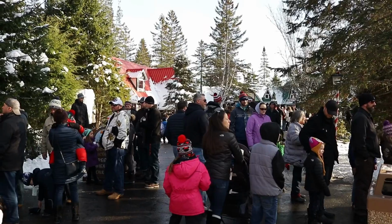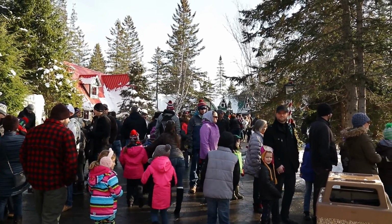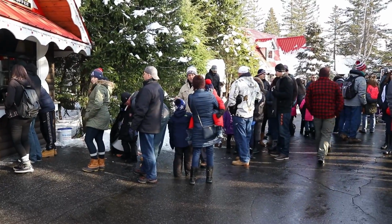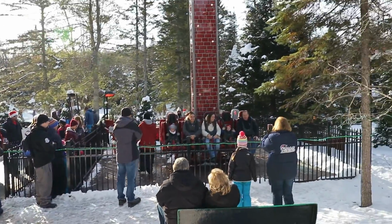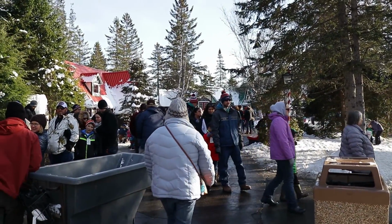He's always watching. This insane sea of people is where three lines meet. The line in the middle stretches all the way to Santa's house, way off in the distance. Then this smaller line right here is just for the donuts. And then this line is for the Chimney Drop. This is absolutely insane. This really shows you how busy it is here today.